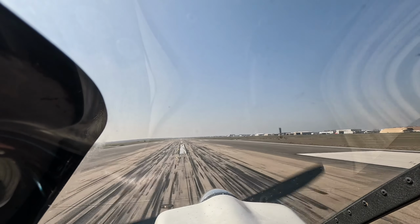Yep. Beautiful. Thank you. Nice stiff crosswind from the right here. Oh, one of the MQ-9s is running over there. Oh, cool.